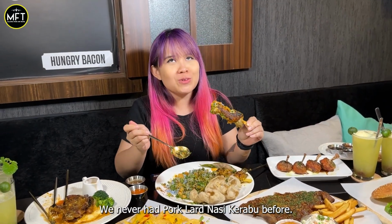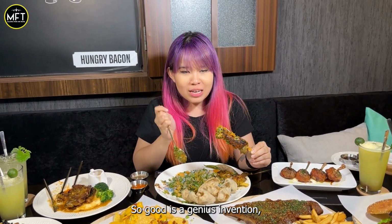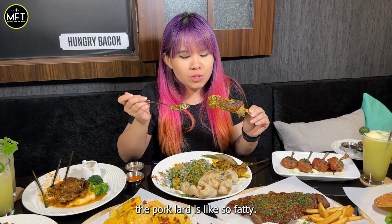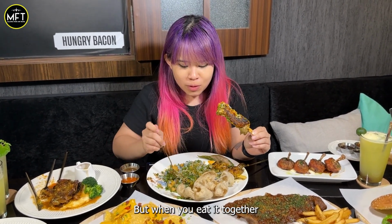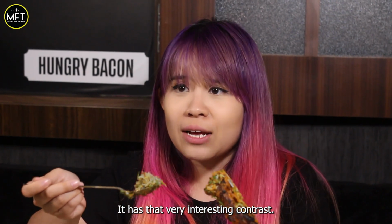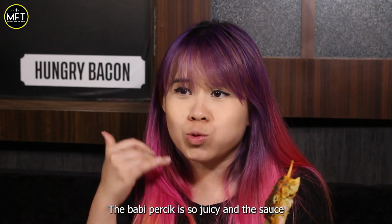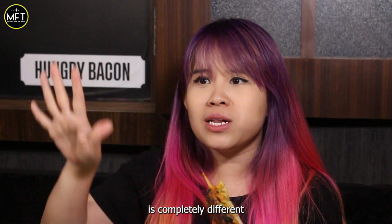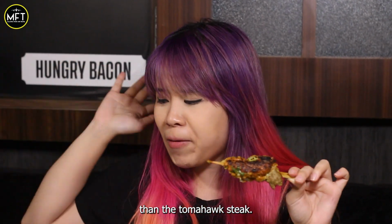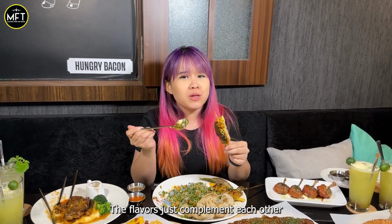I never had jowl in Nasi Kerabu before. It's so good. Wow, it's a genius invention. The jowl is so fatty, but when you eat it together with the vegetables, which have a very refreshing taste, it has a very interesting contrast. The Babi Percik is so juicy, and the sauce is completely different from the Tomahawk steak. The pork is equally juicy. When you eat it together, the flavors just complement each other very well.